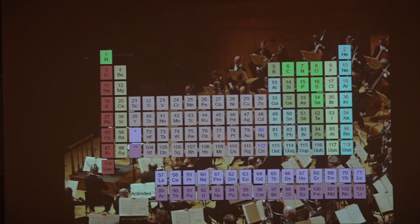The elements really are instruments or voices or musicians, and each one has its own personality and its own unique properties. But what chemists are able to do is mix and match these different elements in different combinations in order to make new molecules and new materials that haven't existed before.